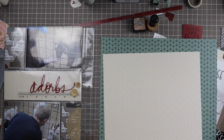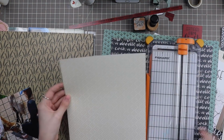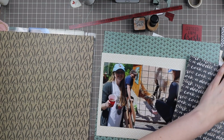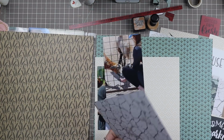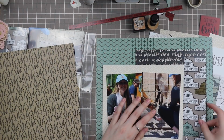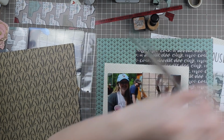So I have a basic light colored pattern here, which is like a tile pattern, I'd call it. Maybe you'd find it on tile. And I cut that into a smaller rectangle so my photos would sit there. And then I also have this black pattern paper, which has a bunch of farm animal noises on it. And I definitely wanted to layer that underneath as well to give it some more contrast, since there's a lot of dark elements in my photo because of my outfit that I'm wearing, as well as a lot of elements on the other pages that are darker. So I thought bringing in that darker pattern paper would help a lot with that.